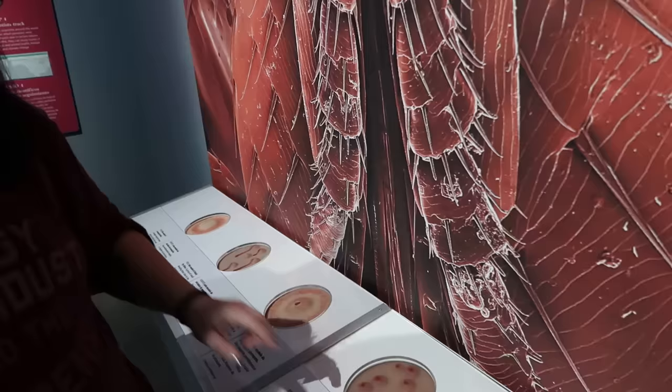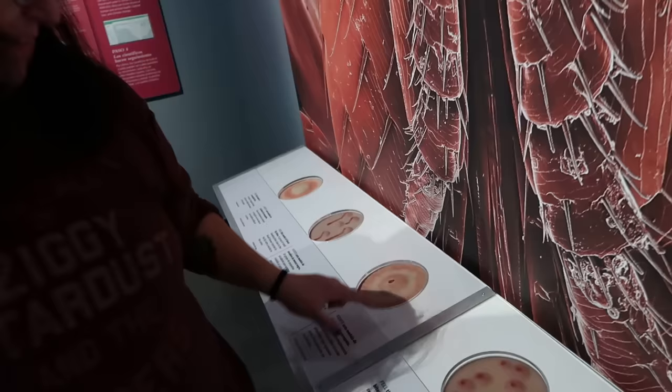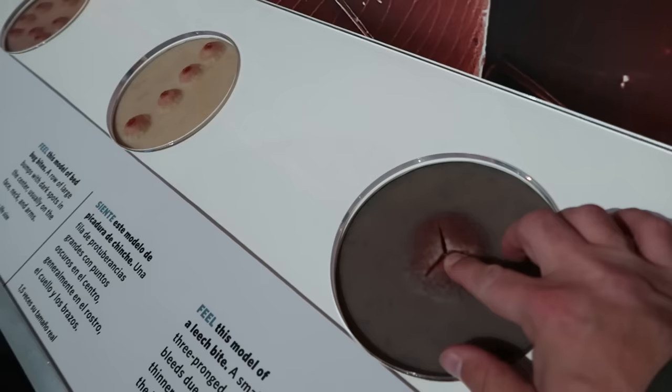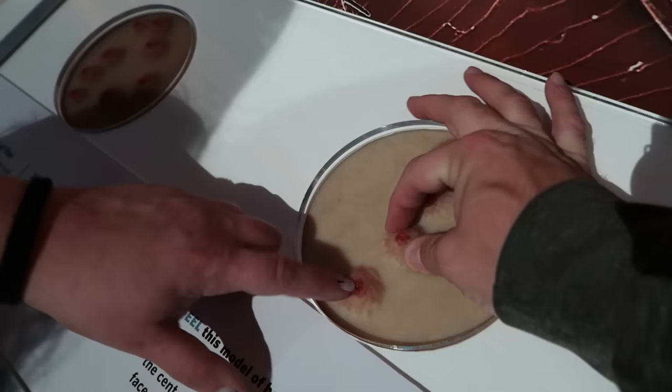Of all the gross things in this blood sucking exhibit, this may be the grossest. You get to feel the wounds created by bloodsuckers. Feel this model of a leech bite. Ugh. What are these? Oh, these are giant bed bug bumps. Let's see if we can squeeze them a little bit.